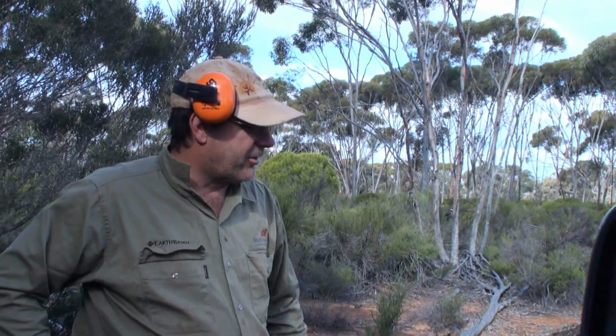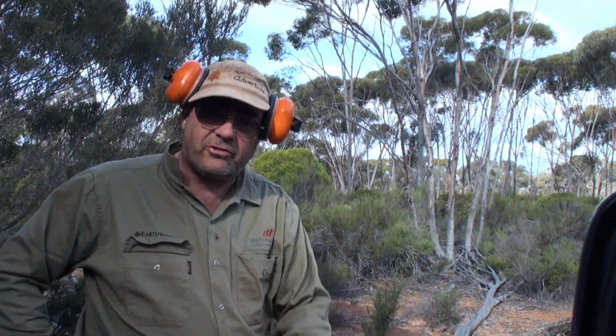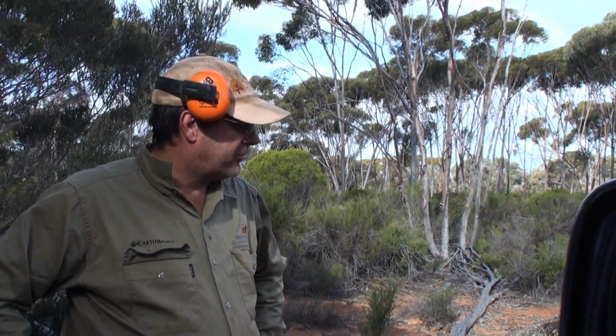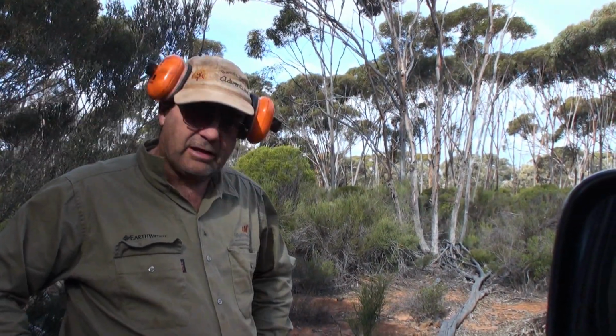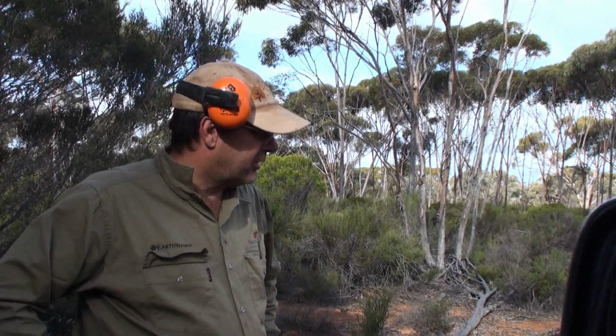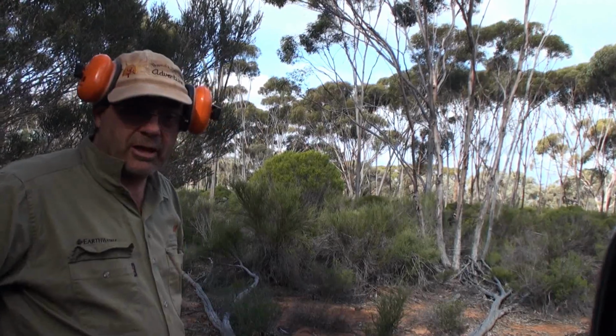We've just pulled up at another log across the track. Steve's going to bring the chainsaw up. This is one of the routes that I found a few years ago, and it hasn't had a lot of traffic in the last 4 or 5 years. Not since Steve and I came up here last time. So we'll just rip this log off and get cracking.